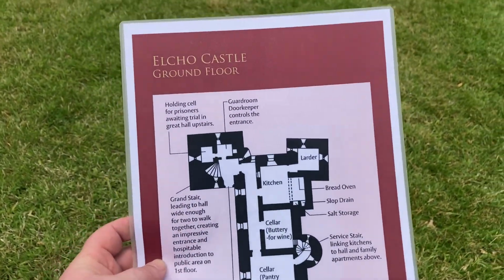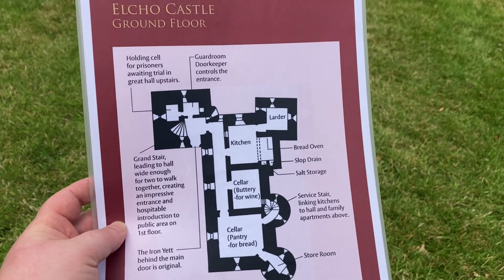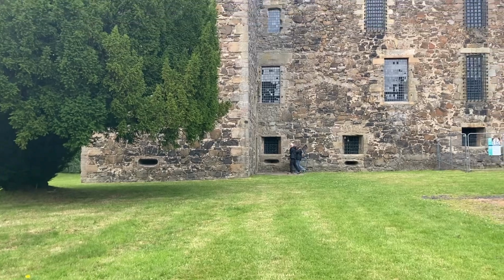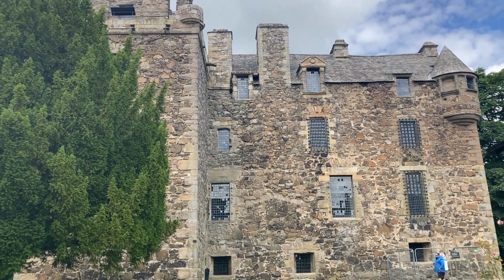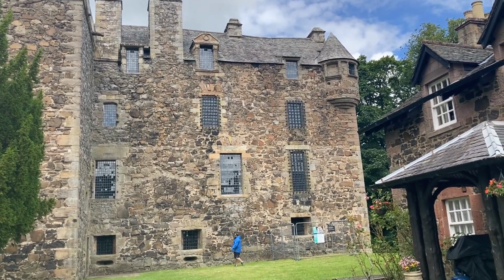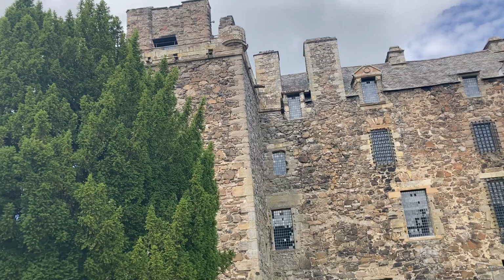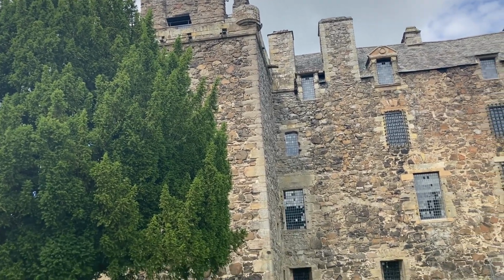In the wee ticket office bit you can get wee maps of the castle itself, so this is the ground floor. And we got a wee map of the first floor as well. And there is a second floor. So, second and third floor. Definitely go and have a wee nosy. Hopefully, I should be able to get myself up the stairs. Fingers crossed, because you can go out on the roof just there.